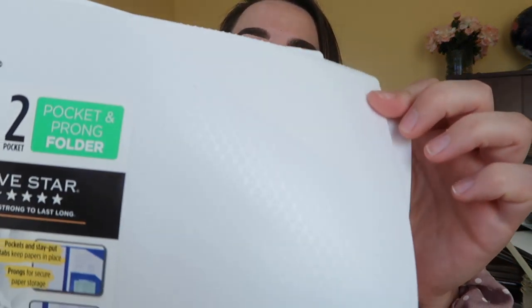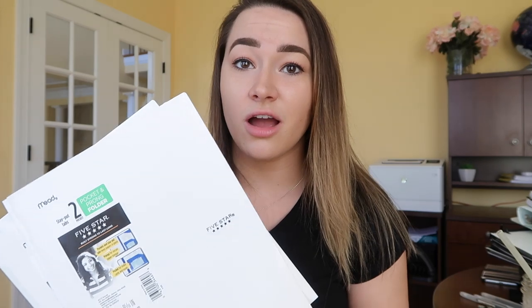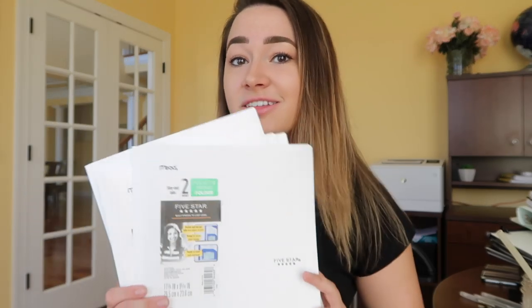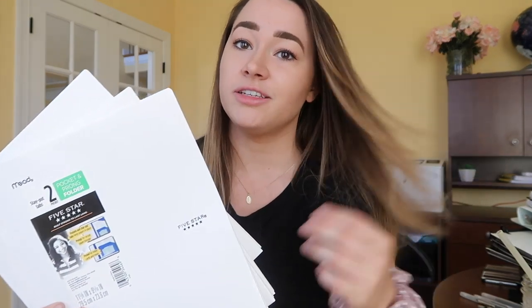And again, these have that same textured pattern, very simple, very clean aesthetic. When I was younger, I was all about the color coding game. So I would always get different colored notebooks, folders, binders, everything for each different subject. Now I just like it nice and clean, nice and simple. We've definitely changed a little bit. I'm not as into the crazy colors anymore, but I still like to stay organized.